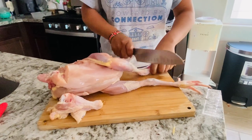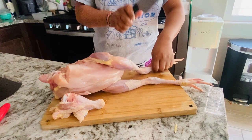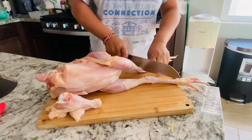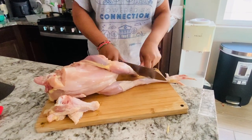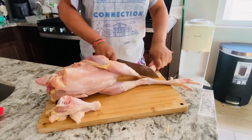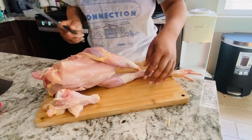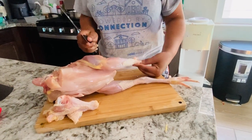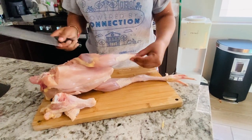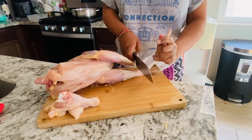Okay, now, cameraman, watch out, be careful. I'm gonna make sure I cut this. I did not cut it. I don't cook this. I throw them away. Some people, they eat them. And actually here, if you go to Asian stores, you'll find some stores that are selling only the chicken legs.